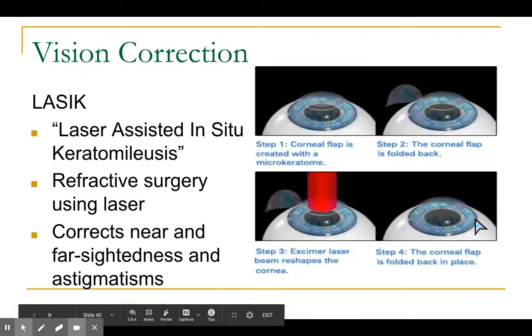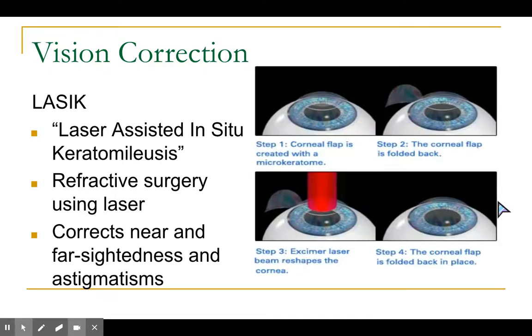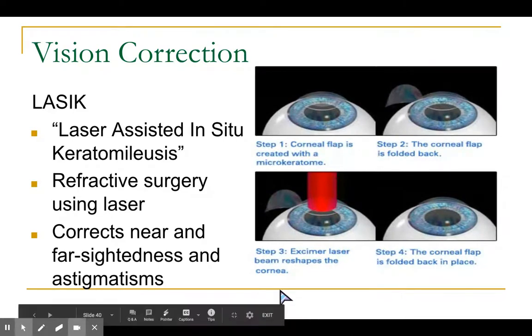Okay, and that's all we're going to talk about. If you want to read more about this, you can read the presentation, but that's it. And hope you enjoyed learning a little bit about the eye.